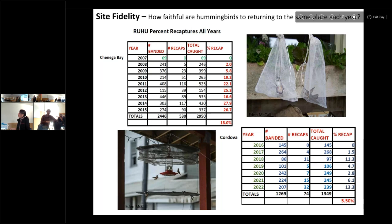And so for those 9 years, our recapture total averaged 18%. Now for most mark and recapture type programs, it's much less than that. It's usually around 6%. And there's two reasons why this number is really high.